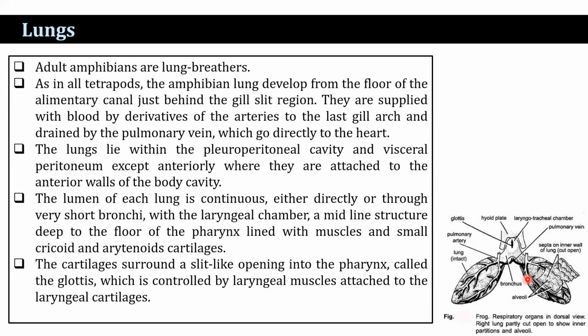In most tetrapods, the glottis opens in the floor of the pharynx, just anterior to the opening of the esophagus. In amphibians, however, there is a deep concavity in the floor of the oropharynx that is particularly prominent in anurans, and the position of the glottis is shifted to a posterior vertical surface of the concavity just ventral to the esophagus.